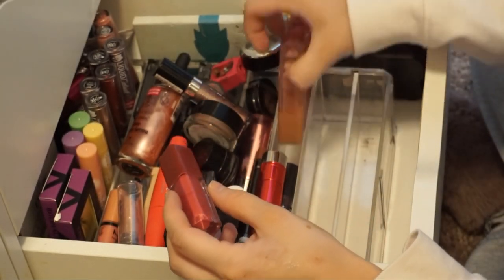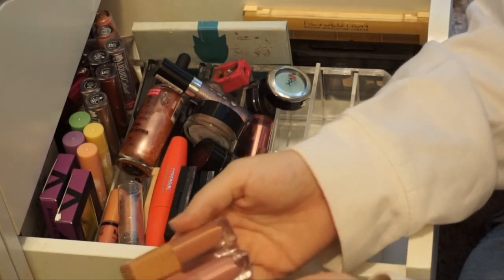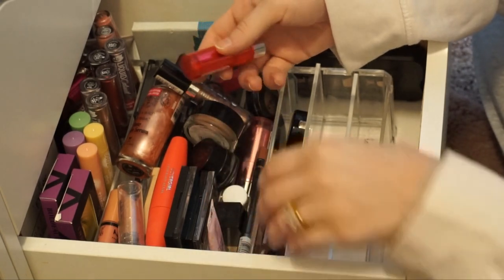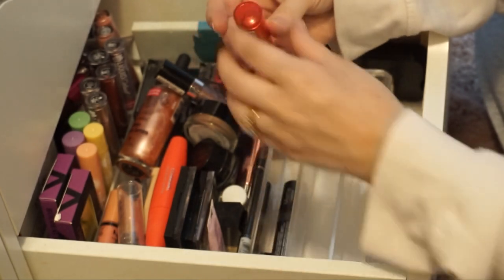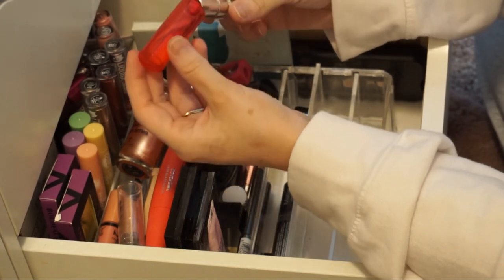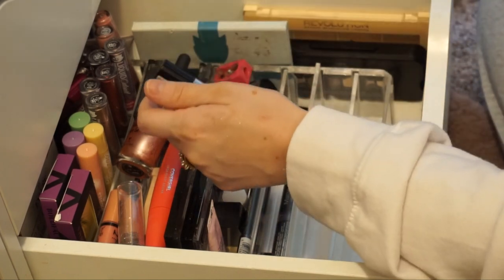These, however, I think I'll get rid of. I bought them because I love the packaging, because it's so monochromatic. But I don't use them, and they're really getting old, so I'm going to get rid of them, even though it pains me. That is the point of all this, isn't it? So I'm going to have to say goodbye. Okay, so this is actually a really pretty color, this Essence color. I've worn it before. I'm going to keep it.